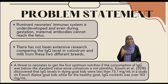Problem statement. First, the ruminant neonate's immune system is underdeveloped, and even during gestation, maternal antibodies cannot reach the fetus. Second, there has not been extensive research comparing the IgG level in colostrum and milk from these two different breeds. Third, since colostrum is not plentiful, it is a threat to neonates to get the first optimum nutrition if the consumption of IgG was below the standard value.